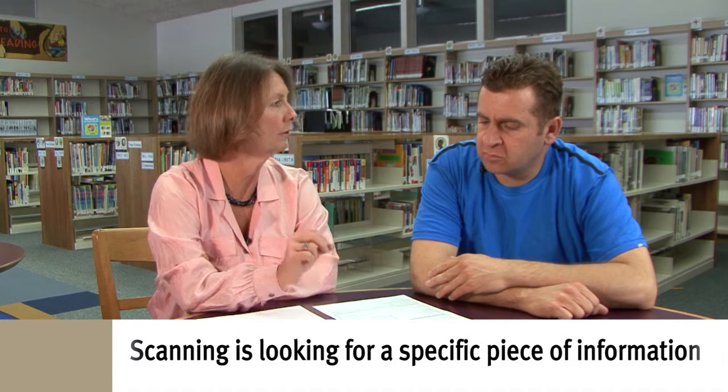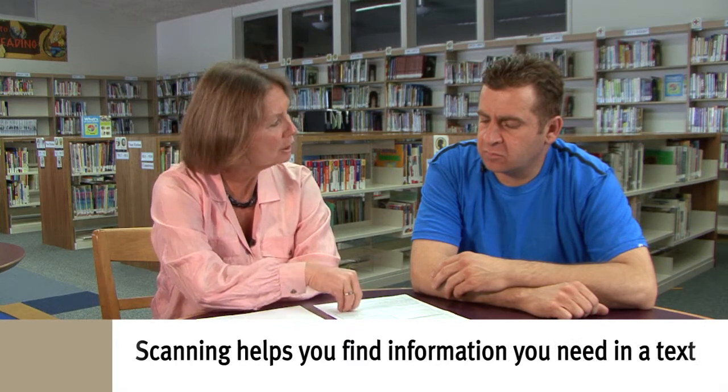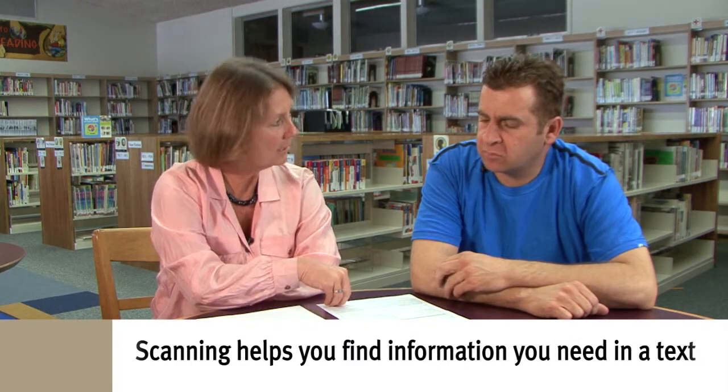So scanning is when, same activity, you're running your eyes across the page, you're not reading every single word for meaning, but scanning is when you are looking for a specific piece of information or a specific word. So your eyes are absolutely focused in on finding a particular thing on a page. Scanning helps you find information that you need in a text that will help you understand it better. So it is a reading comprehension strategy.